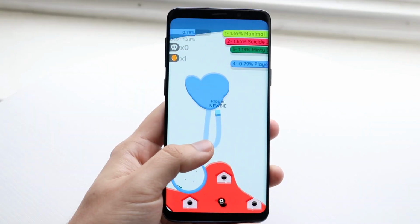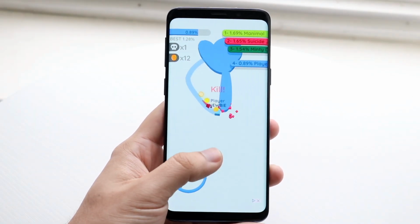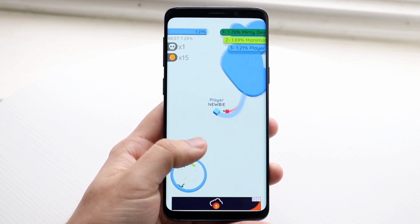I think it's still a good phone for the features it had, but it's unsupported, so I would not recommend buying it anymore.